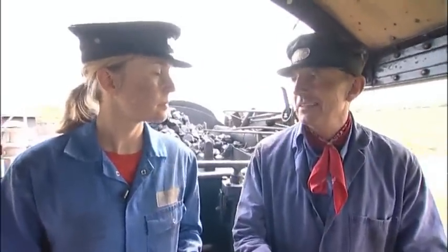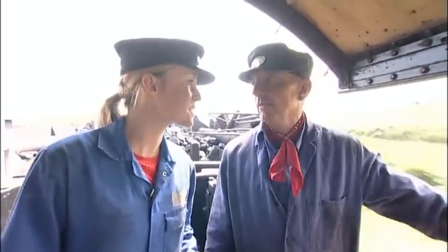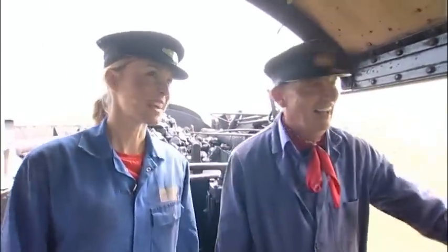I'll do the front, and I'll let you do the back, all right? That's as we approach the top. I'm kind of hoping that by the end of today, I'll be getting that coal right down the front. Oh, I hope so, yeah. That's my goal.